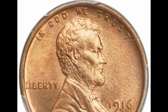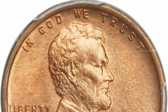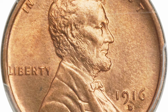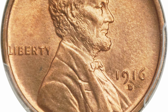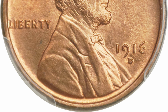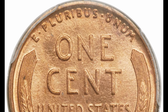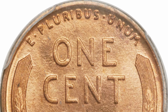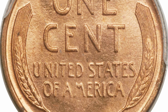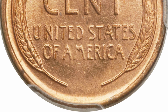Depending on where your coin was minted will depend on how many coins were minted for that specific mint and also how much money it could be worth. This coin sold for $58,750, and the main reason why it sold for so much money is because, one, it is a really old penny, and two, it is in a very high grade of a PCGS mint state 67. Now really quickly, the highest grade you can achieve in grading is 70, so this one's only a few points away from that perfect grade of 70.